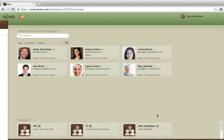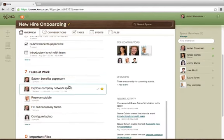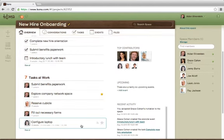When she does this, it's going to create a space for her and IT and HR and Aiden all to be in one place as they try to answer questions and help him figure out what he needs to do during the first few days on the job. All right, so now it's day one, and Aiden walks in, and he's already feeling more connected because of this onboarding plan, and he knows who a few people are.